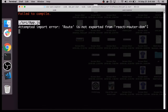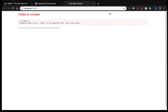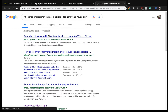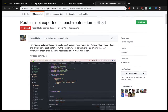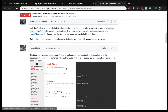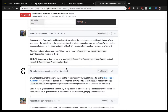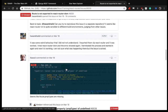So we have an error message. Don't freak out. Okay, we're moving you over here. Very first thing, plop it into Google. See what happens. Something from March. That should be good. Hey, when I import router switch, blah blah blah. Hey, that looks similar. I love it when it's crossing stuff out and everything. That's crazy. That's awesome. Makes me feel great.